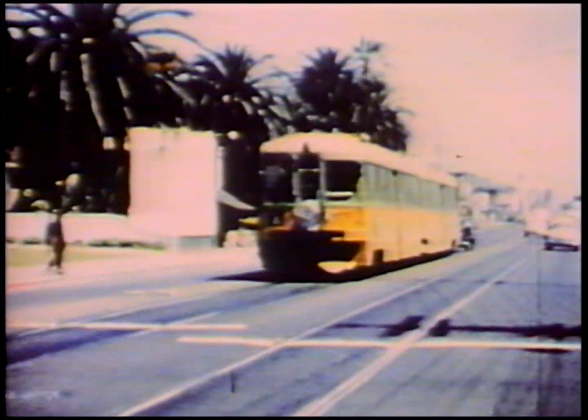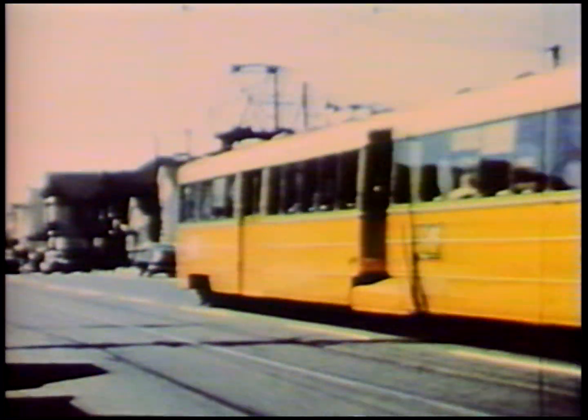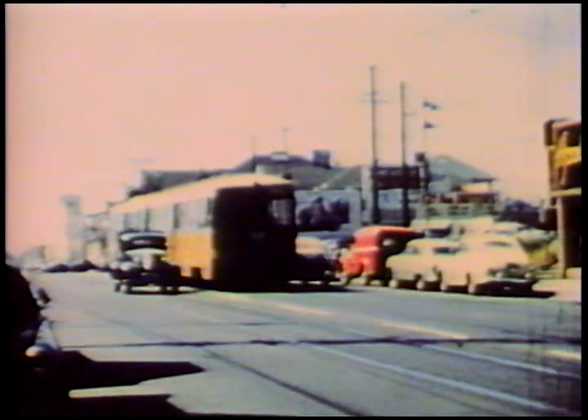Here we are along East 14th Street again. Today, if you travel along this street, you'll notice many familiar stores and shop buildings. Once again, the train crosses the 14th Avenue dip. Here's the train crossing 9th Avenue.